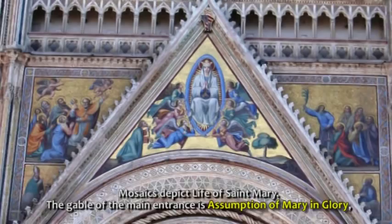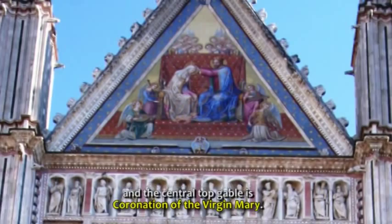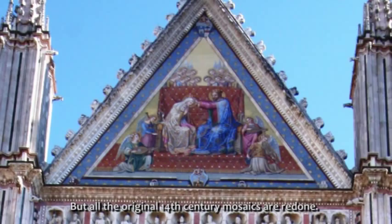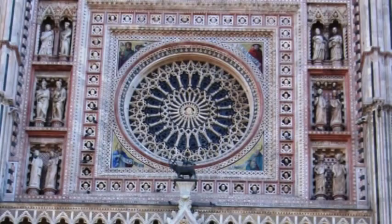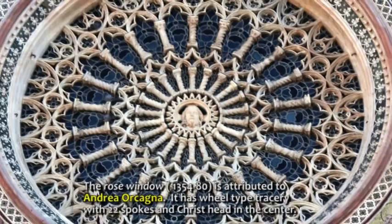Mosaics depict the life of Saint Mary. The gable of the main entrance is the Assumption of Mary in Glory. And the central top gable is the Coronation of the Virgin Mary. But all the original 14th century mosaics are redone. The rose window is attributed to Andrea Orcagna. It has a wheel-type tracery with 22 spokes and Christ's head in the center.